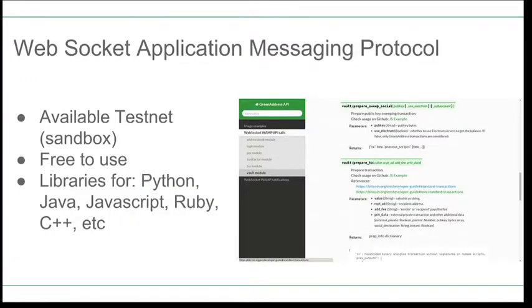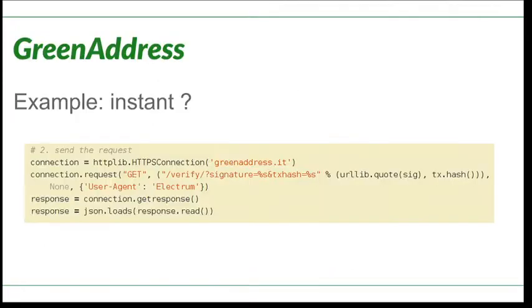We've got an API. It's based on WebSocket, Web Application Messaging Protocol, WAMP. We have a testnet environment available with a sandbox. It's free to use, and we've got library bindings for Python, Java, JavaScript, Ruby, C++, etc.